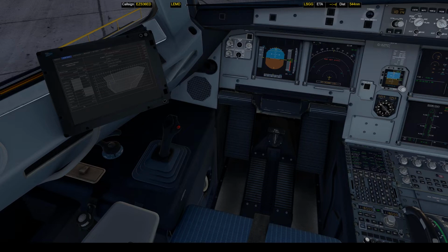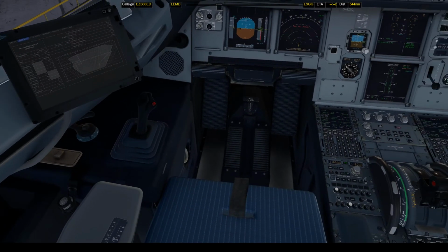Okay. Let's have a look at my ATIS. Victor. Malaga information, Victor. Hey, Malaga. He's got Malaga. Why has he got Malaga information up in ATIS 118.250? Hold on, I have to listen to it.